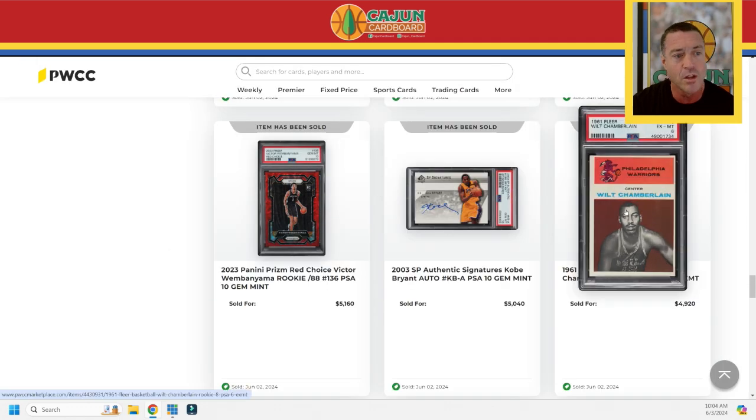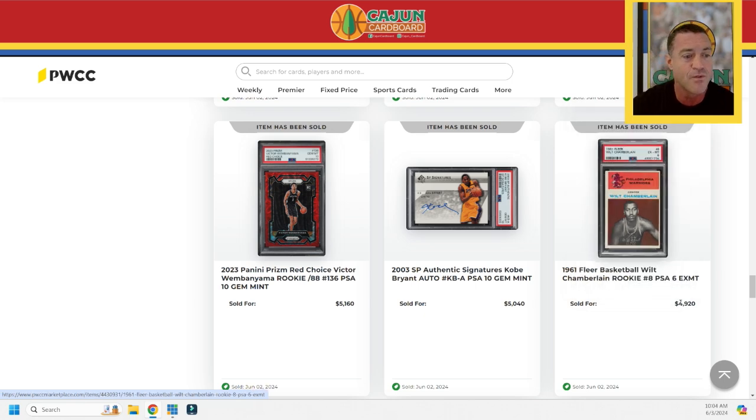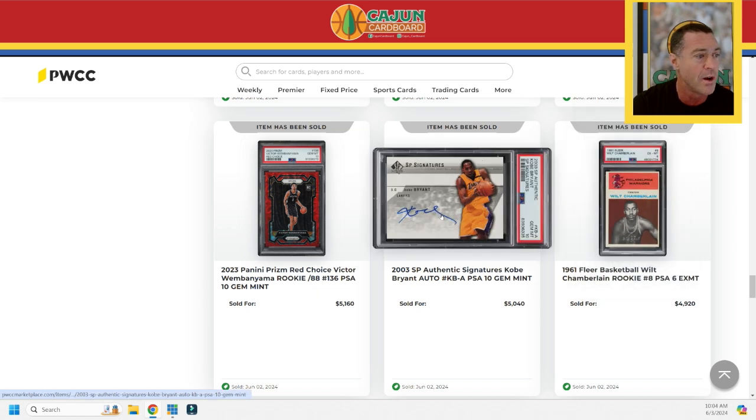Moving along, we've got a Wilt Chamberlain significantly off center PSA 6. This looks like that Jordan 7 that we looked at. This Wilt PSA 6 did $4,920. One of the 5 most important, I would say, basketball vintage rookie cards in history, along with the Mike and along with the Kareem, along with the Dr. J, and perhaps the Maravich, the Russell, the Oscar Robertson. Those kind of cards will sneak in there. The Jerry West, perhaps the Elgin Baylor.